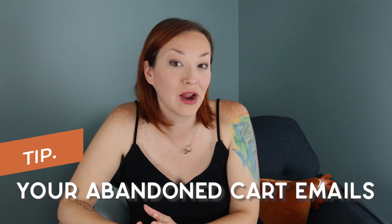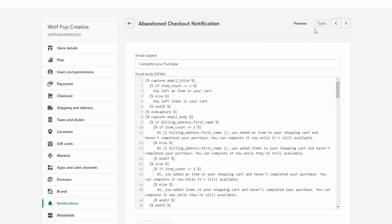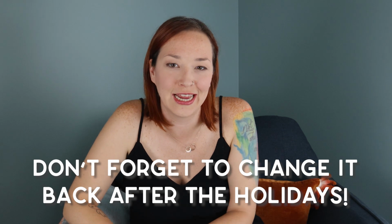Bonus tip here, also a few days in advance of the holiday season and Black Friday, I recommend you go in and look at your abandoned cart email sequence as well and see if you can change any of the text or the images or wording around to be a little bit more relevant for the holiday rush, and make sure again that it's giving that sense of urgency in the abandoned cart emails. Just remember to go back and change it in January because you don't want to be adding in emails about hurry, get this in for your Christmas tree, and then it be January.